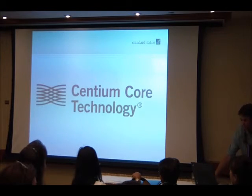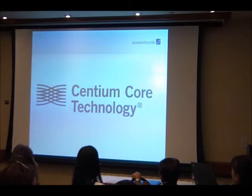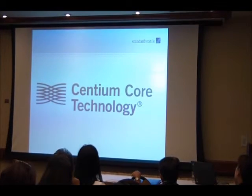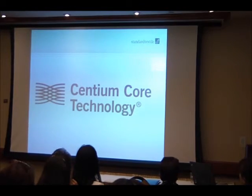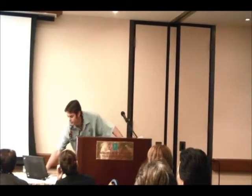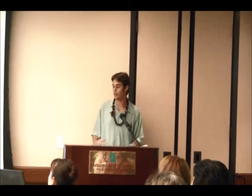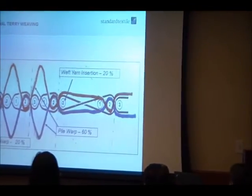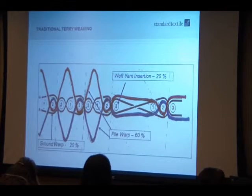Let's see. Sending port technology, I won't get too deep with this. This is a weaving platform from Standard Textile. It's basically where we use ring spun comb cotton in the warp direction, filament yarn in the fill direction. In the towels, it's just where it's all microfilament yarn. So in a towel, just to give you a quick example, traditional towel, the weight of a towel is basically 20% of the weight is in the weft yarn, and 20% is in the ground warp. That's basically the base cloth of the towel. Okay, basically in the base of the towel.